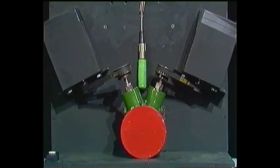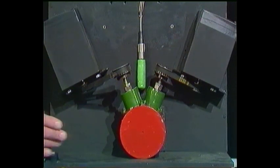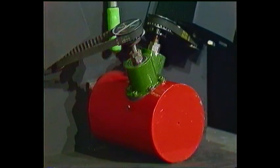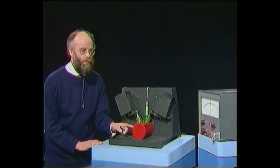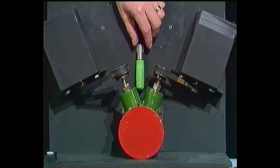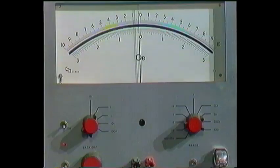For example, this model has been made by Ian Wilkinson and colleagues at the University of Newcastle. Of course, it looks nothing like the core, but it is made of iron like the core. And within here, 2 iron cylinders can be rotated by motorized pulleys. So in effect, we have a continuous piece of iron with 2 rotating parts. Now, this is a probe with which we can detect a magnetic field, and it's connected to a meter, which at present is showing 0 in the center of the scale.